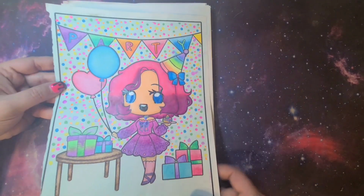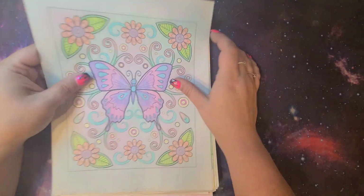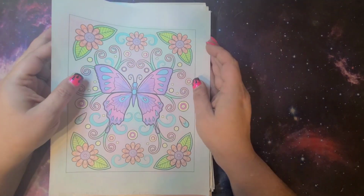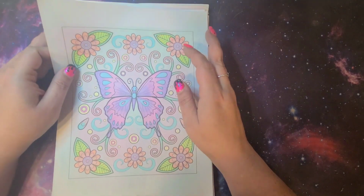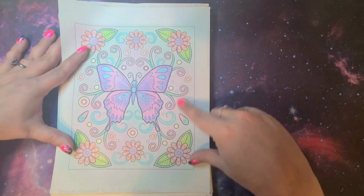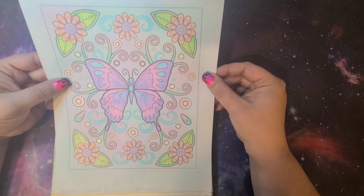So there's that one. This is all paint pen confetti in the background. This was with my very first pastel pencils. I think they were Marcos, and I wanted to test them out, so that's what I did, and I did like it.